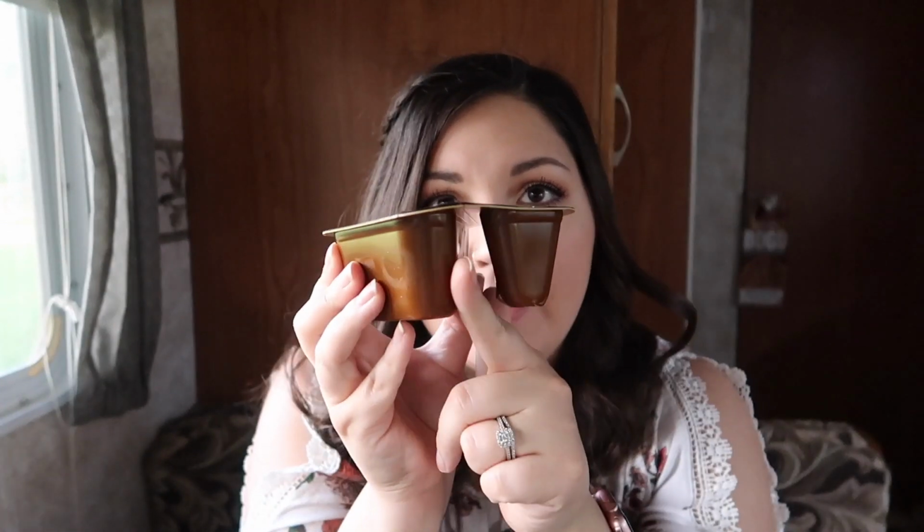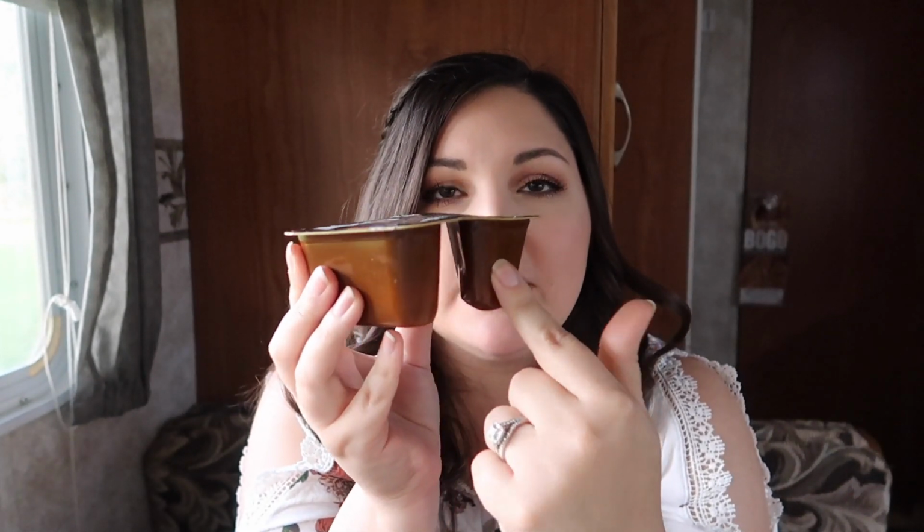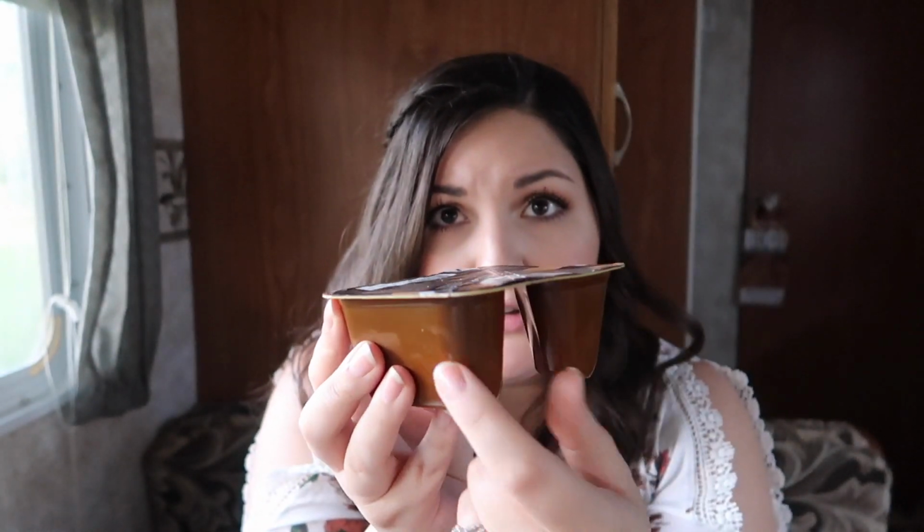My first food favorite is these. These are the Chobani Flips yogurt. This flavor is almond coco loco. It has coconut low-fat Greek yogurt with honey, roasted salted almonds, and dark chocolate. So you can see the split there. This side is filled with yogurt and this side is filled with toppings. And you literally just flip this side over into the yogurt side and you have yourself a delicious yogurt experience.